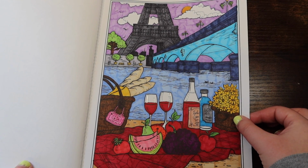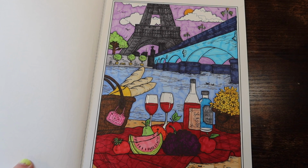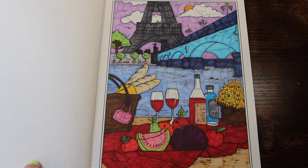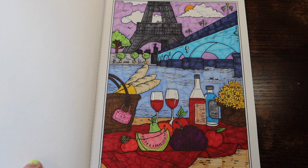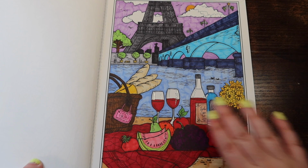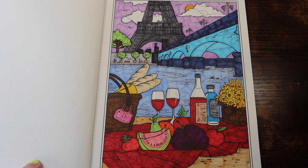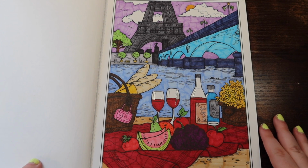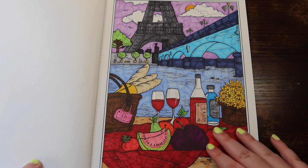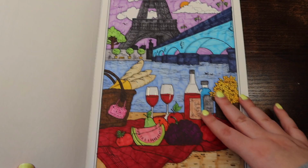So we have a purple sky and a blue bridge, but you know what? I think it looks super cool. I think it turned out pretty okay. I get really intimidated with Teresa Goodridge's work, super intimidated. So I'm really glad I was able to finish this page, and I love her art. I never know what to do with anything, so I'm really glad I finished it. And yeah, I'm pretty happy with how it turned out.